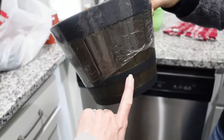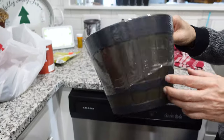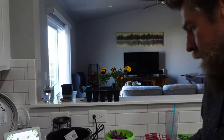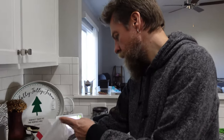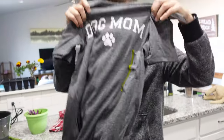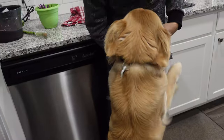I picked up another one of these little barrel pots. These are only like $5. It's plastic, but that's only $5. And it's so stinking cute. And that's for my marigolds, which I already brought in because it's going to freeze again tonight. So I got to bring all my flowers back in. Oh, it's soft. That's one of the reasons I bought it. Look how soft it is, Pix.